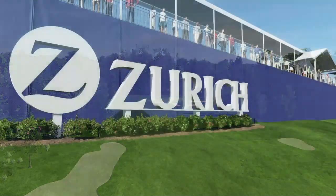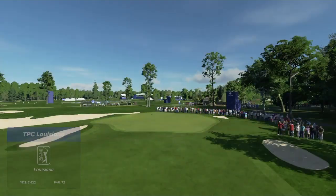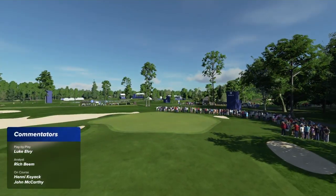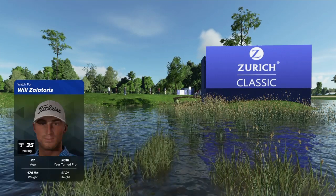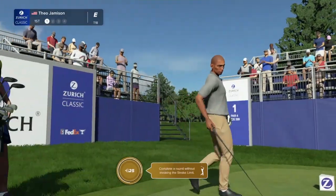I'm Luke Elvey alongside Rich Beam in the booth, and it's a hello to Henny Koyak down on the course following our featured group today. Hey guys, I can't wait to watch these two go at it again. It was an incredible battle first time round, and I think there'll be a few shots fired out here. Who delivers when it matters most? That's the joy of any rivalry, and this is a good one to win.